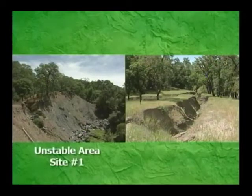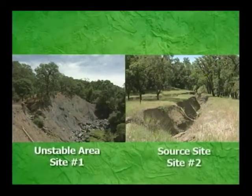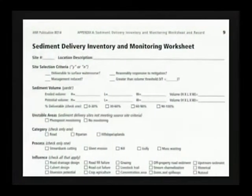The first is a site that meets the criteria as an unstable area, and the second is a site that qualifies as a source site. The site number is a unique identifying number that you systematically assign to each site you inventory. Since this is our first example, we'll call this site number 1.